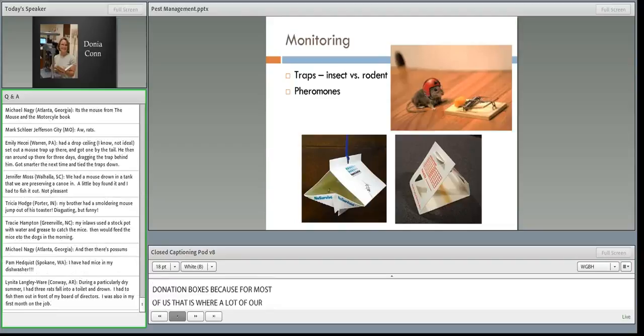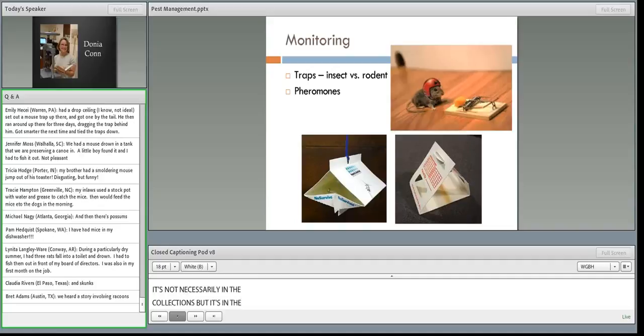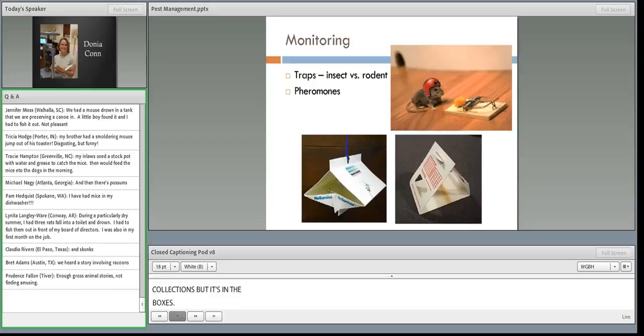So isolate and monitor your incoming collections, even if it's just a closet or even one of those metal coat closet things will work really well with a sticky trap inside, and that's going to just give you an idea of whether or not you are bringing anything in. But as a general rule, when you get donations in, change out the boxes as soon as possible, because that's where your biggest problem is going to come.